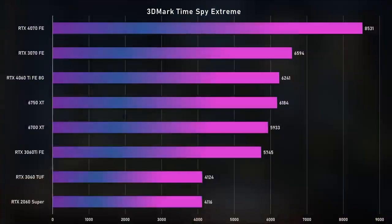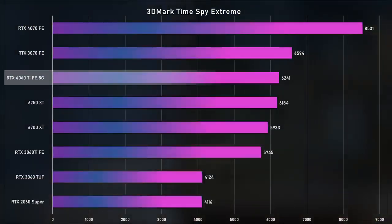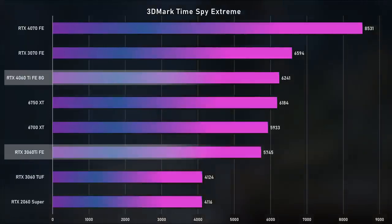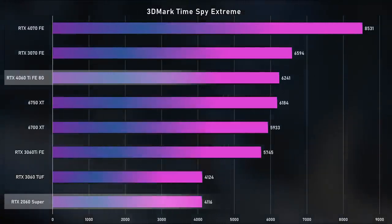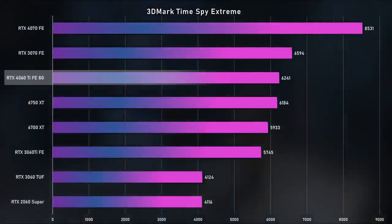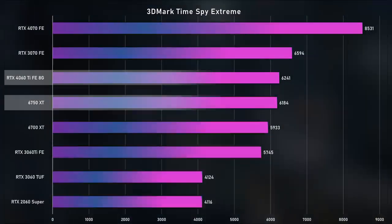So let's just go ahead and jump right on into the benchmark charts. For our usual synthetics, we ran TimeSpy Extreme, and the 4060 Ti was about 9% faster than the 3060 Ti, 52% faster than 2060 Super. So like I was saying, yeah, it's probably time for an upgrade if you have a 2060 Super. It was just a hair faster than the 6750 XT in TimeSpy Extreme, which is interesting.